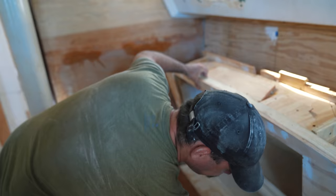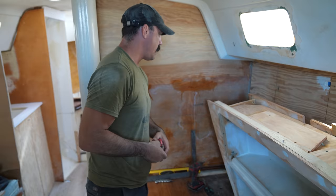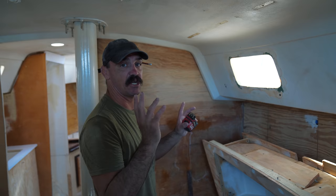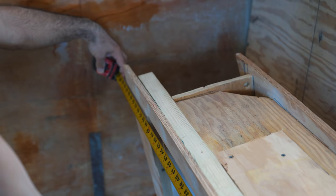Our Formica's upstairs, so we gotta measure. Yep. That stuff's crazy hard to handle, so you don't want to be dealing with it in here. You want to be dealing with it at the Airbnb, so we're gonna cut it up there, snip it, and then bring it down here as a workable piece. So we're getting our bulk measurements now.